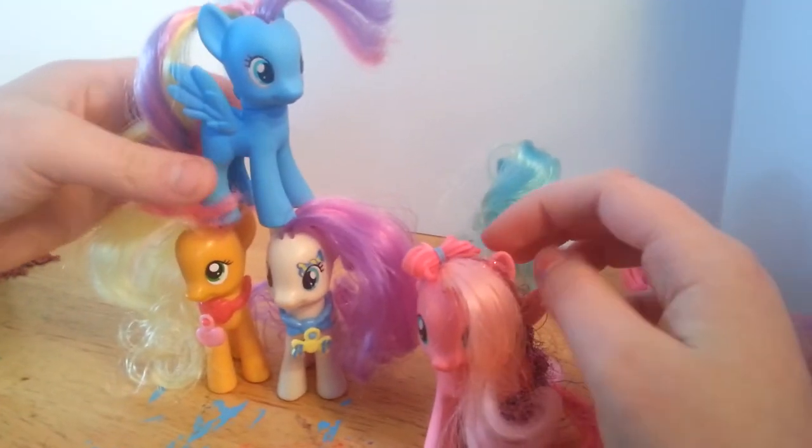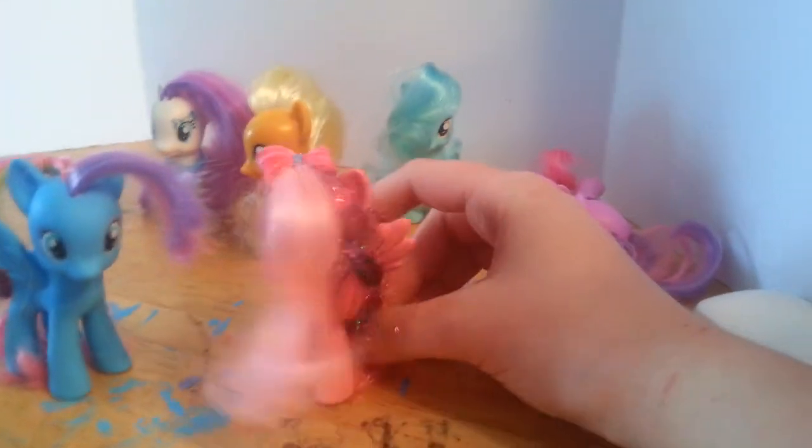Trying to balance. Oh my god! Cheerleading! I want to get on the top. At least I can fly! I can fly too. So can I. I'm a Pegasus. Okay, and anyways, so yeah.